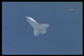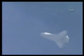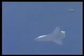Discovery approaching the heading alignment circle, that imaginary cone around the landing site that the pilots use as a point of reference to align their craft to the landing strip. Kevin Ford in control of the stick at this moment.